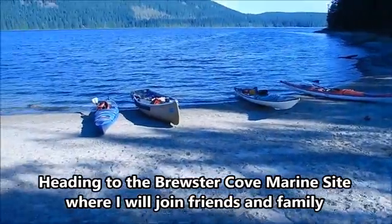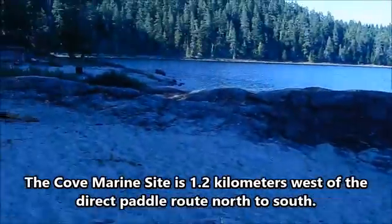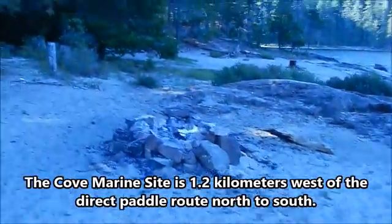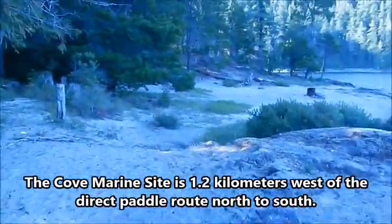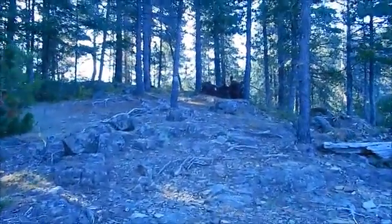As you notice, there's nobody on the beach. They're up on a bluff behind the beach, and they're getting ready to do what most people do when they come to this spot. So we're going to climb up the bluff here and video some of their activities. When you come to this spot, you are challenged to do the jump.